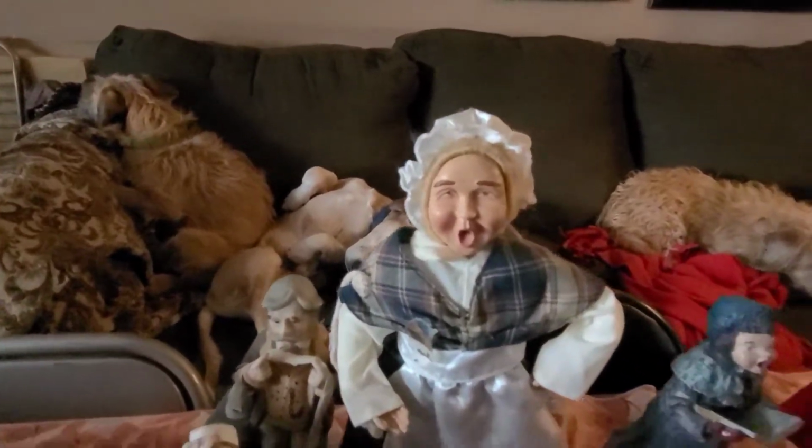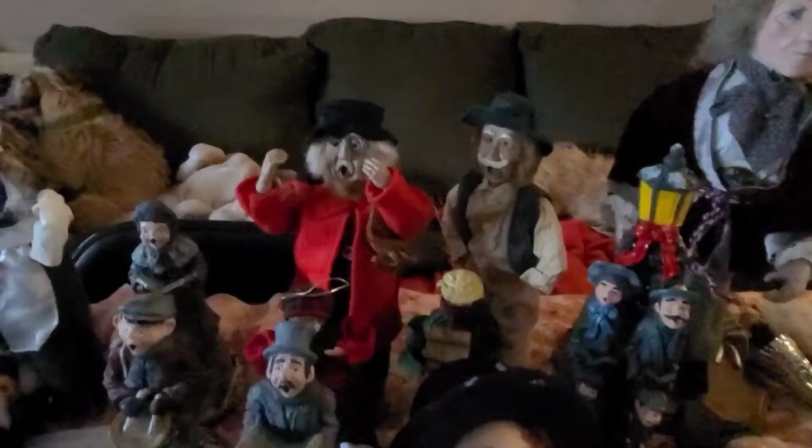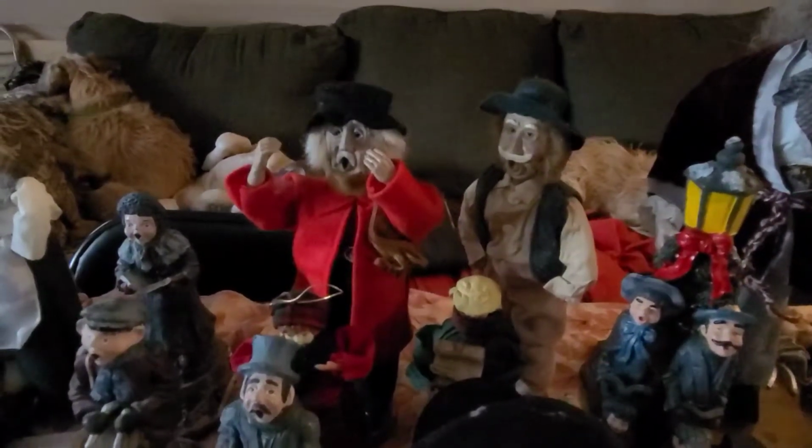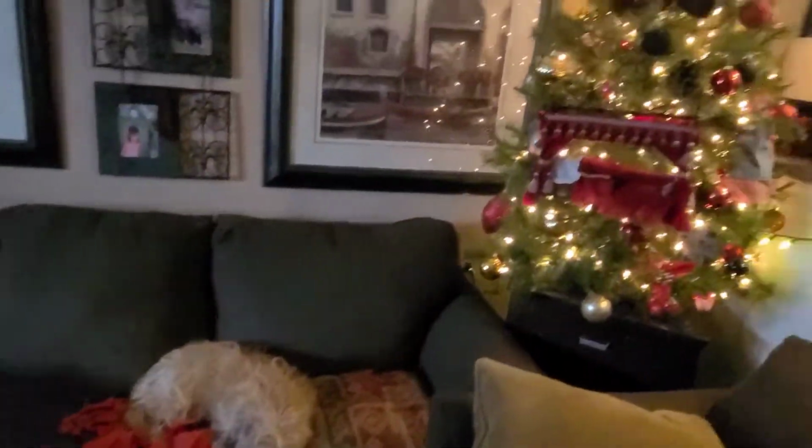And then I just have an assortment of carolers and just people going to be wandering the cities. Now I have put up one tree. I'm going to go ahead and show it to you.